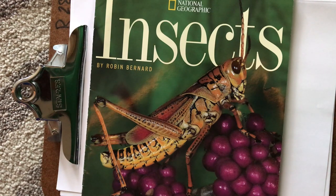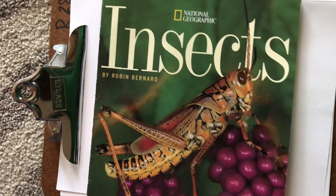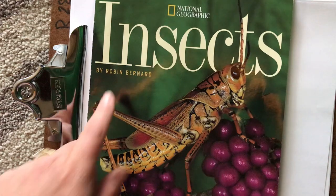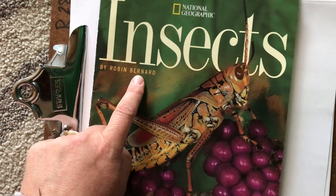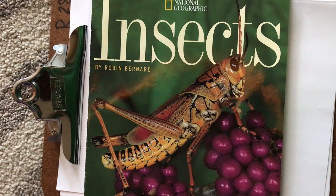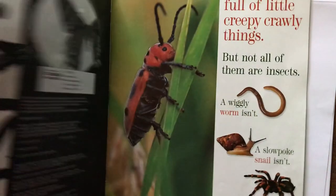I'm still trying to learn how to best record things. So now we're going to look at the book this way. And we're going to look at this really beautiful book called Insects. It's a National Geographic book by Robin Bernard. I wonder what kind of insect that is. Does anyone know? Let's open up and find out.